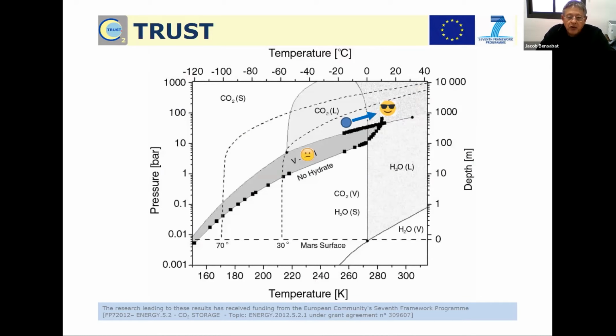So from an operational point of view, and this is for those who want to do CO2 injection, it is very important to be on that side of the equation of state of the CO2, not depressurizing the system too much, because then we start having hydrates and solids, and then we clog the whole system. So that is one of the things that we really need to worry about.